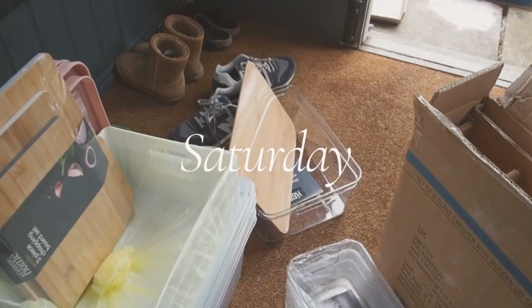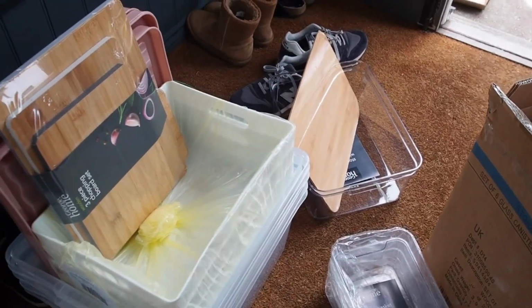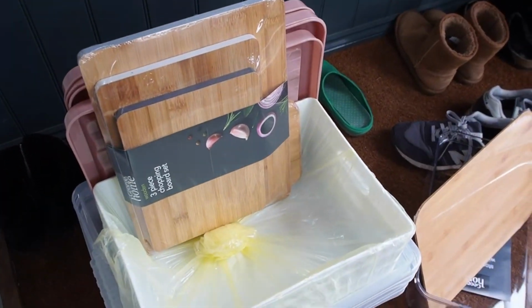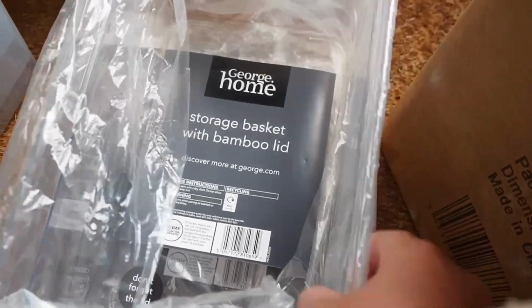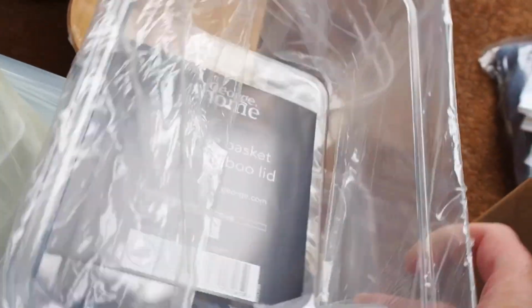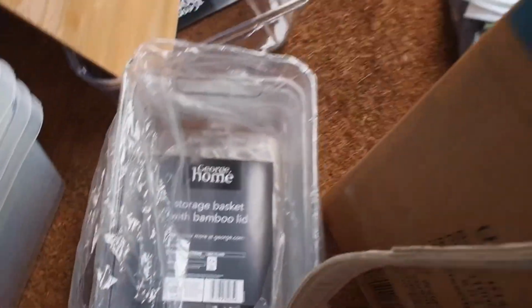Good morning. I've just had a really big, you can see out there, Asda order. I went in a couple of weeks ago in the holidays and I was like, oh my gosh, there is so much stuff here and it's really reasonable. So I've been looking for loads of storage things for the fridge, everywhere, and they're so expensive, and I really want to have this kitchen beautifully done up.